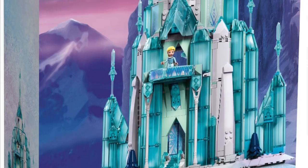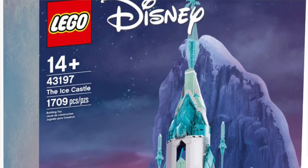In today's video, we're counting down the top 5 biggest and best LEGO Disney sets of all time. So without further ado, let's get into number 5 on the list. At number 5, we have the LEGO Ice Castle from Disney's Frozen.